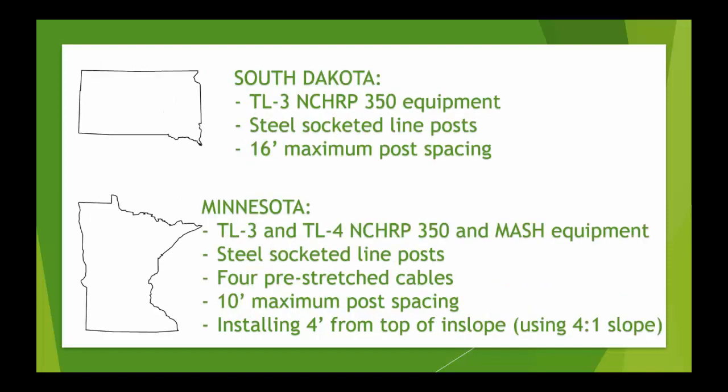South Dakota has used test level 3 NCHRP 350 and MASH equipment. They're using steel socketed line posts with soil plates with a max post spacing of 16 feet, and they're installing them 5 feet minimum depth for the footing and are designing them with a maximum deflection of 8 feet.